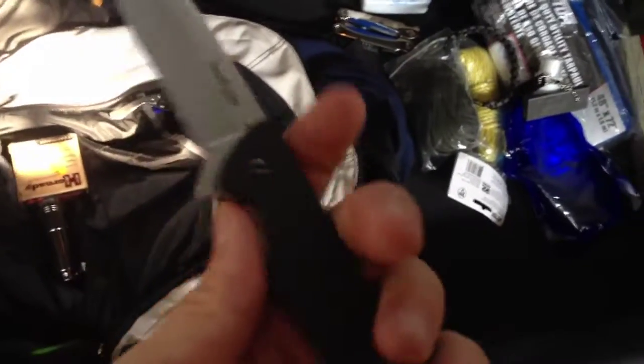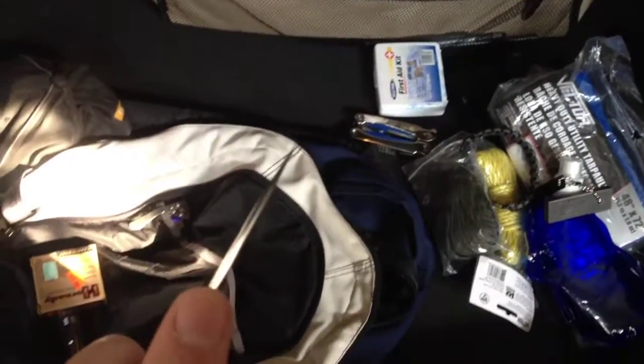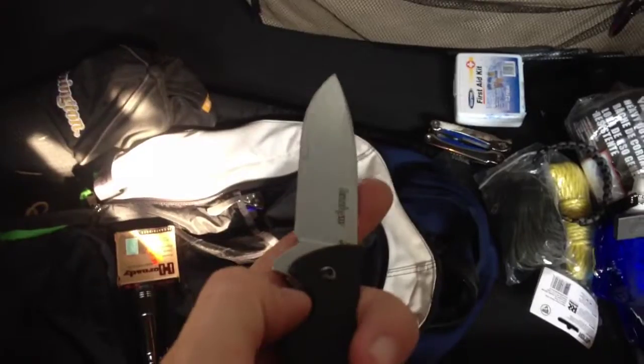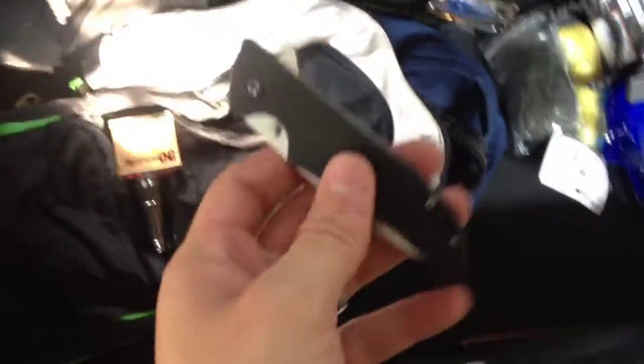It's a little sticky, so I've got to get some oil on it. But this is extremely lightweight, extremely sharp. So this is going to be my food prep knife, like for cleaning, skinning game, whatnot. And again, it is always nice to have a backup. So I like my Kershaw Skyline.